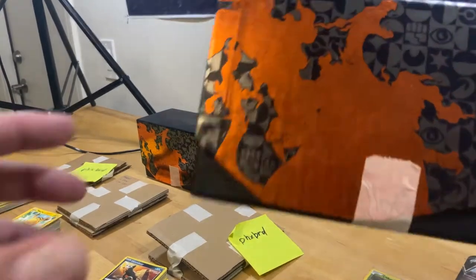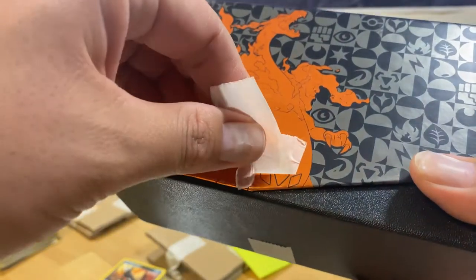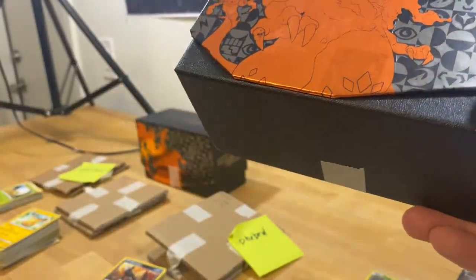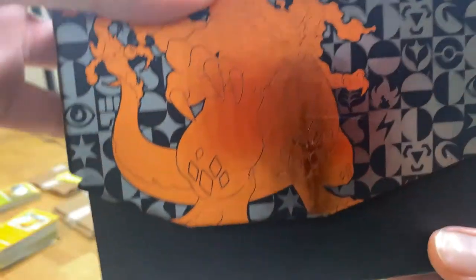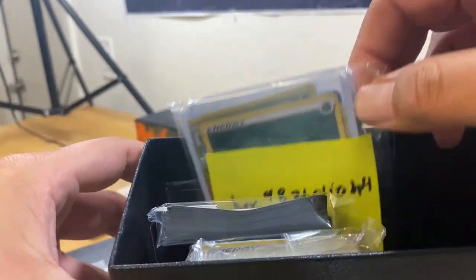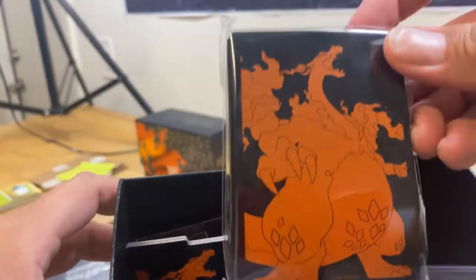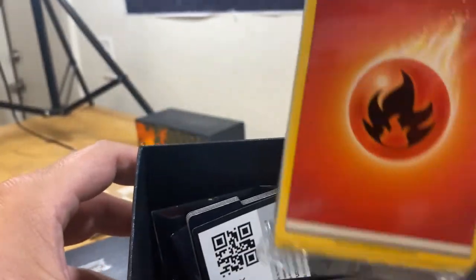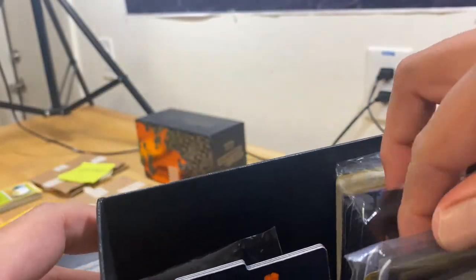All right, let's see what these ETBs have inside. I don't remember what's in there. Got the card protectors here. Champion's Path. Comes with energies. Code card. And these are my hits right here. So let's see what's inside.